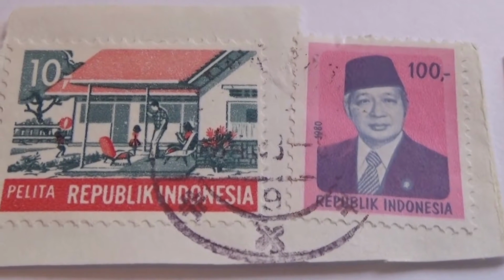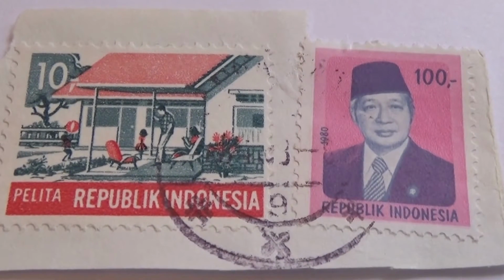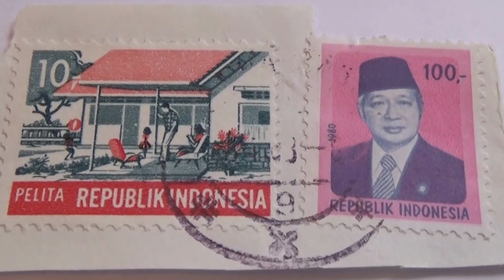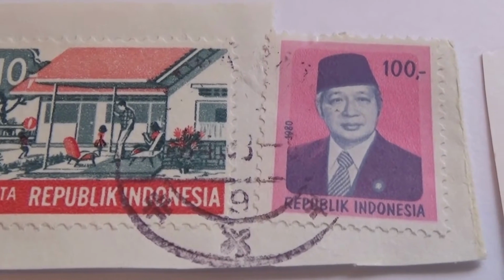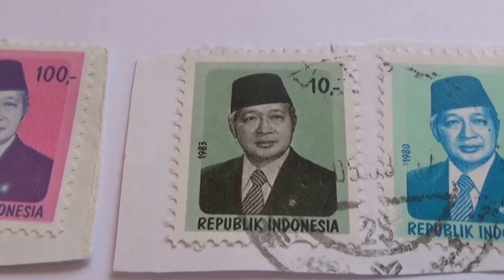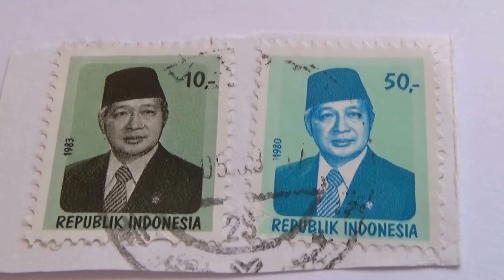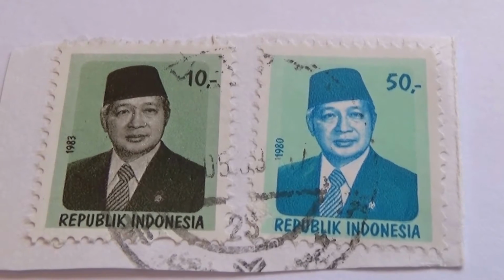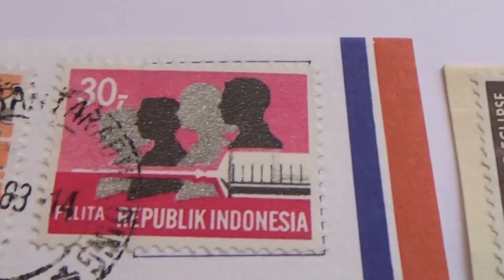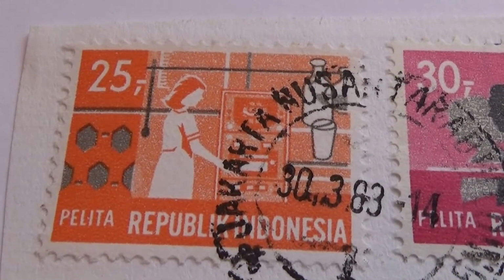Look at that. Can you imagine having a stamp that has just a simple house with people outside? Very different. And we have that 100 in pink, 10 in green, 50 in green and the blue. Very different. And we have right here a simple 25.